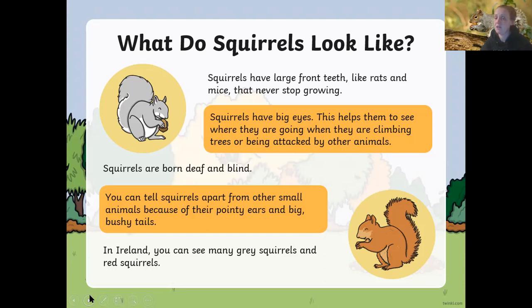In Ireland, you can see many grey squirrels. So that's the squirrel that we would see in England, the most common, and red squirrels. So you can see some red squirrels in some parts of the UK, but like I said, they're more rare to be seen.